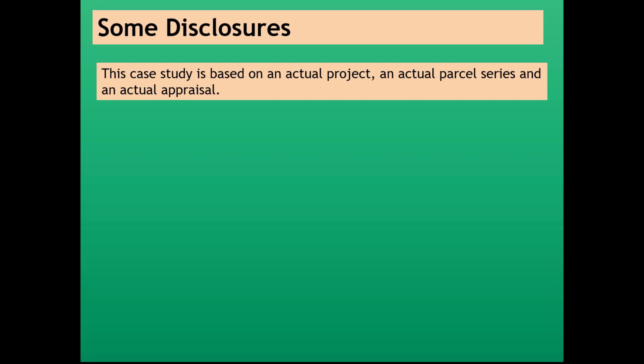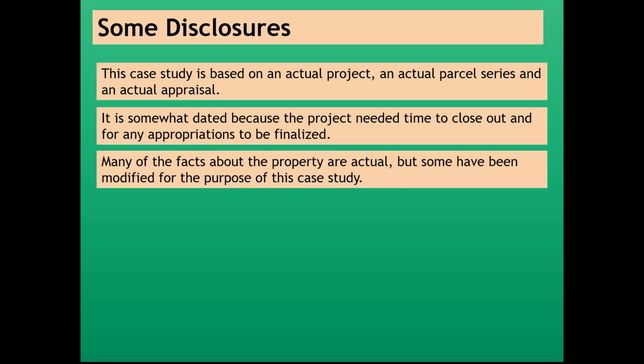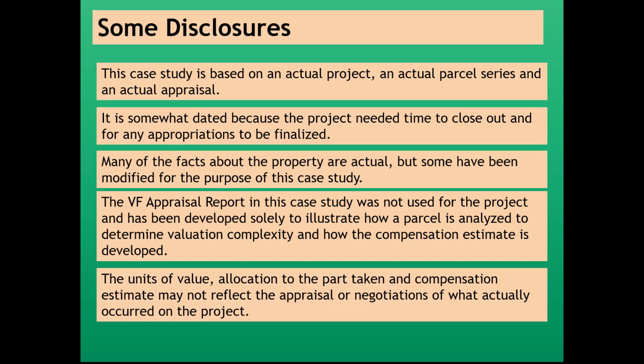This case study is based on an actual appraisal, an actual parcel series, and an actual project. It is somewhat dated because the project needed time to close out for any appropriations to be finalized. Many of the facts about this property are actual, but some have been modified for the purpose of this case study. The Value Finding Appraisal Report in this case study was not used for the project and has been developed solely to illustrate how a parcel is analyzed, to determine valuation complexity, and how compensation estimate is developed. Units of value, allocation to the part taken, and compensation estimate may not reflect the appraisal or negotiations of what actually occurred on the project.